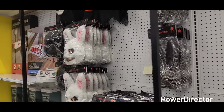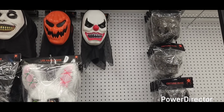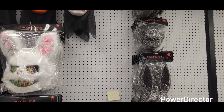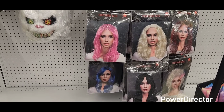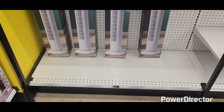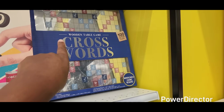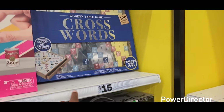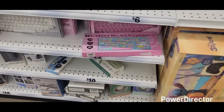All right, so over here, here's some little masks. Look. Yeah, you can always get you a nice little Halloween fit from Five Below. Here's some wigs. Honey, I've seen people wear these wigs out. They got these tower fans right here. I like this crosswords. I like that little board right there. I think that's really pretty with the mirrors.